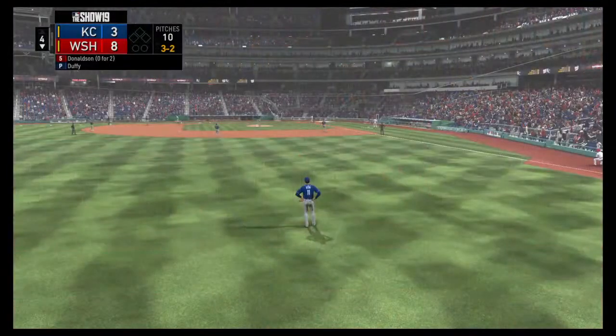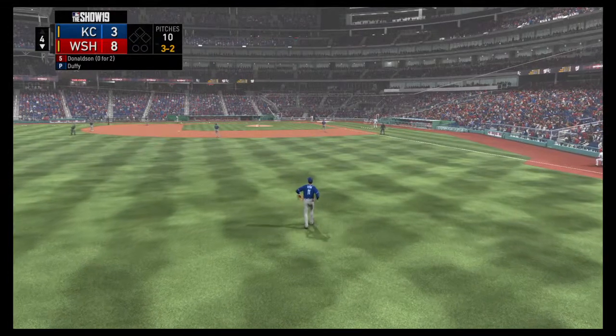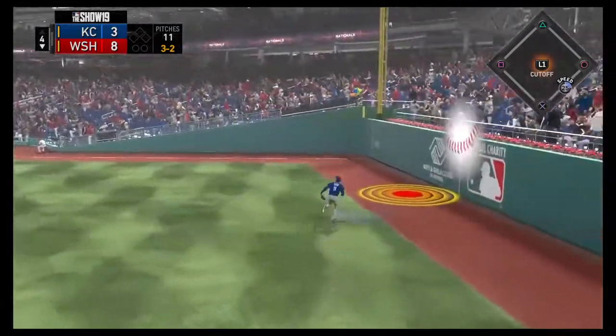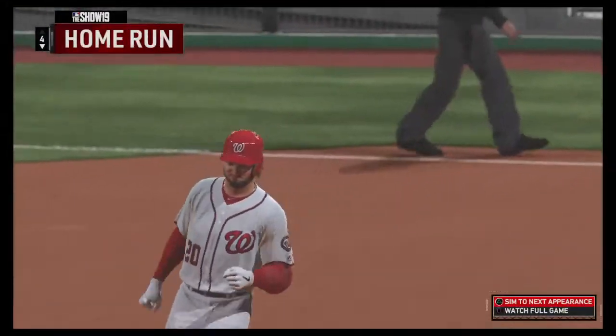And now for Washington, Josh Donaldson. Third trip to the plate for him here tonight. 0 for 2 at this point, even though they're up by a boatload early on in this one. Pretty well struck, high and deep to left field. Hicks going back, and this one is gone. A home run.